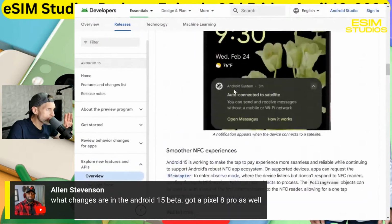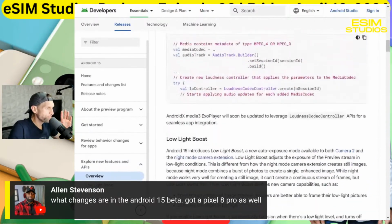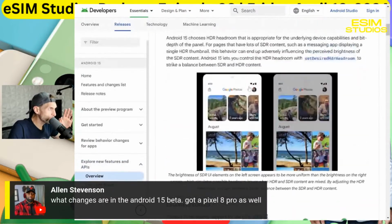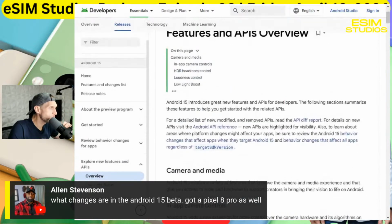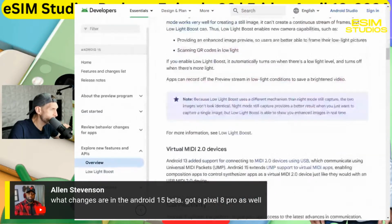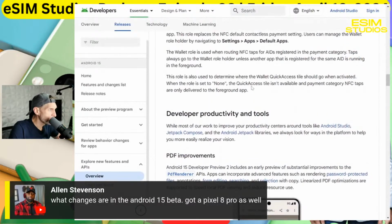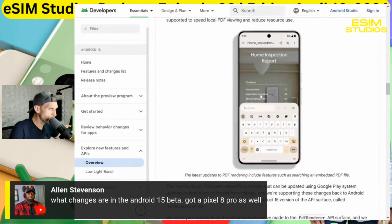So not only do you get the NFC, not only do you get the connectivity, not only do you get the low light boost, not only do you get the loudness control and the headless HDR control, and the camera features. What else do you get? Developer productivity and tools, PDF improvements. If anybody's still communicating, sending PDF files, signatures, things of that sort.